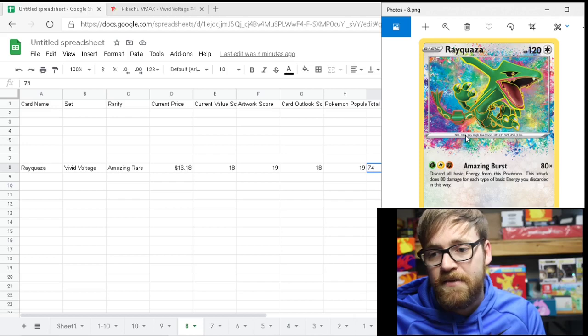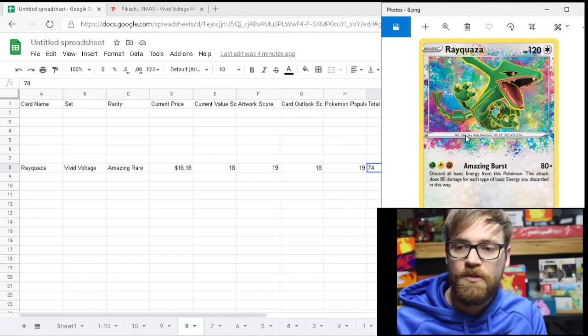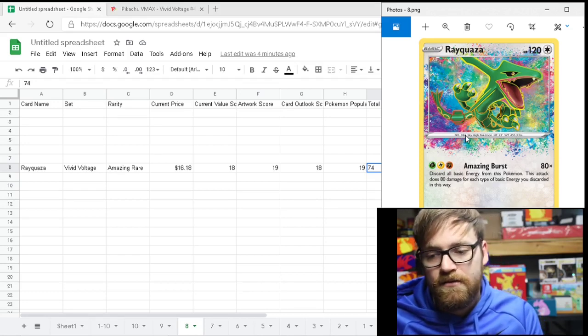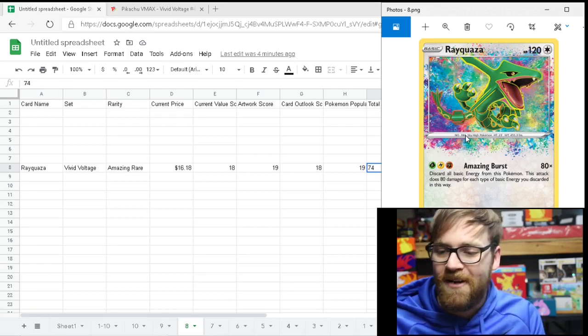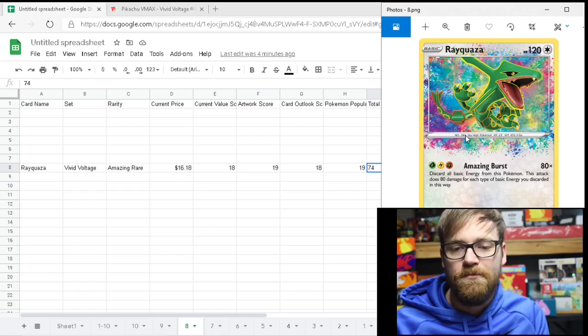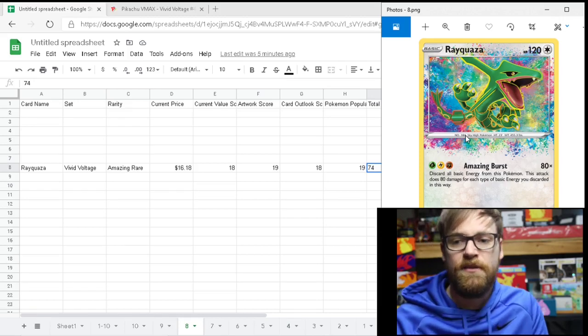$16, I can definitely see this going much, much higher as soon as the Vivid Voltage print has completed and it becomes a little bit more scarce to find. The artwork on it's fantastic. All the Amazing Rares look amazing. I would guess that's why it's called Amazing Rare, but I did give that a 19 out of 20 on my scoreboard. The outlook for all Rayquaza cards is usually pretty high.